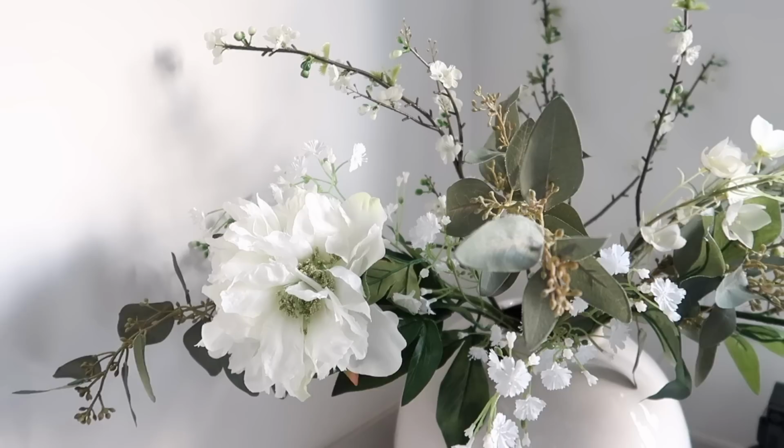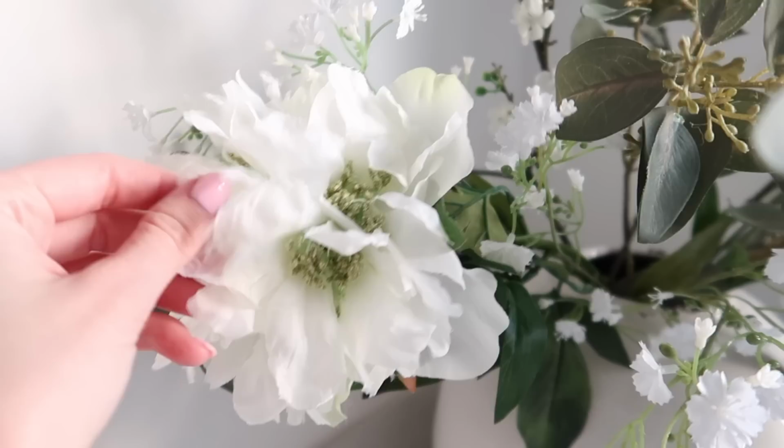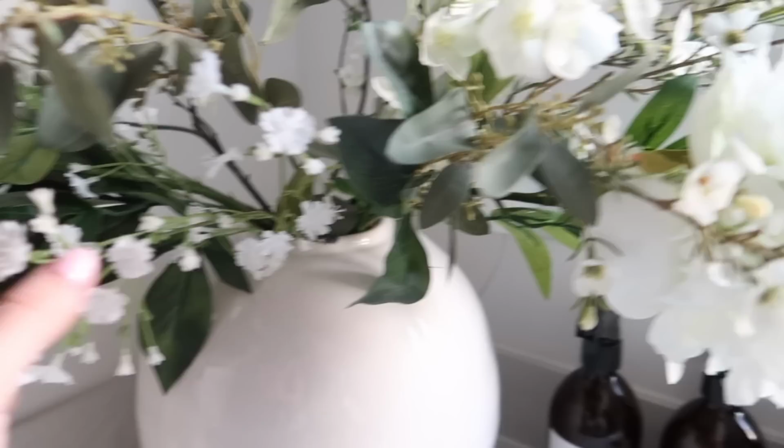And then as for the display inside, it's a bit of everything really. I've got stems and foliage from all over the place. I'll try and remember where everything's from. I think these white flowers were from Dunelm. I think these blossom twigs were from The White Company. I think these ones were from Sophie Allport, and these ones are from Sophie Allport as well. And then these ones I use all the time from With Love Abigail.